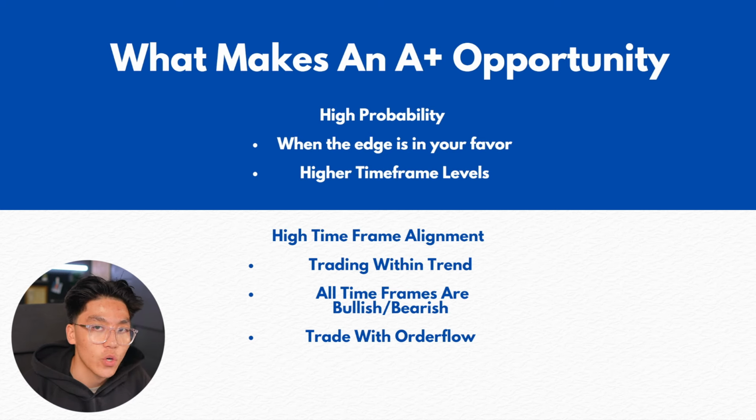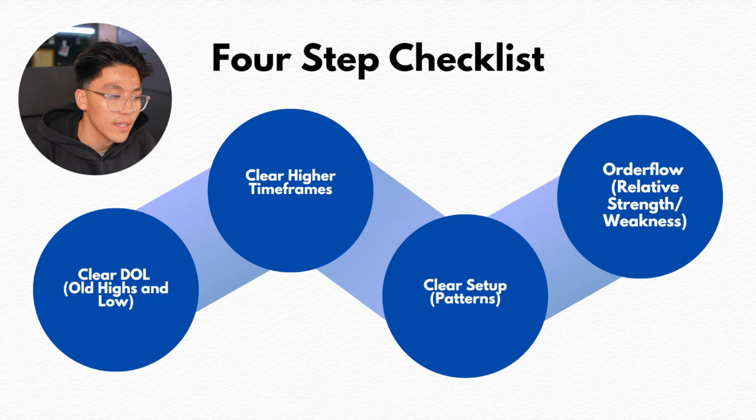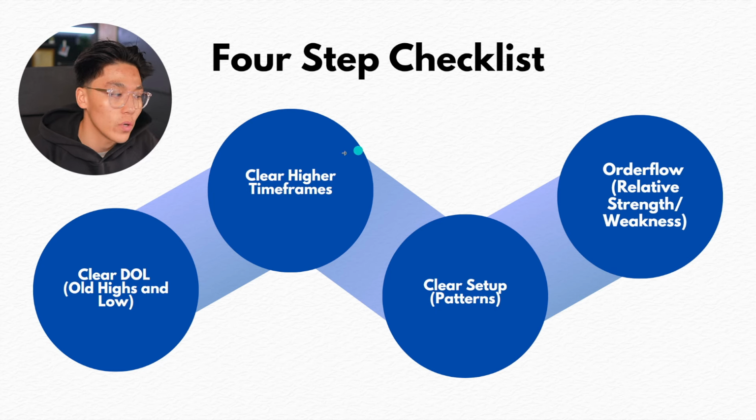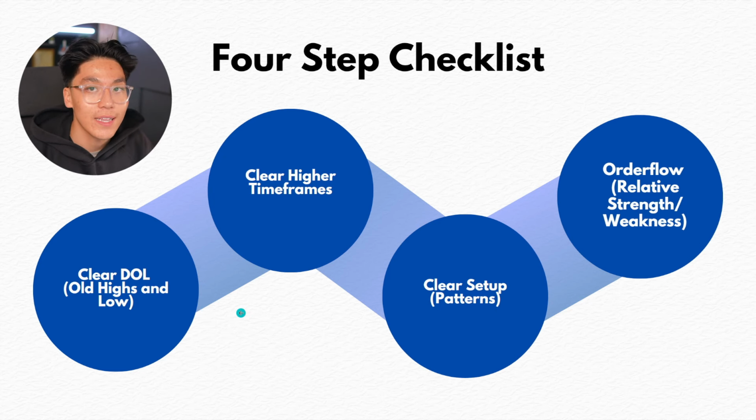So now let's go on to some of the checklists that I look over. So this is the 4-step checklist that I look at coming into the market. So what I want to look for on my A plus setup checklist coming into the pre-market is I want to look for clear draw on liquidity. So this means I'm going to be looking for clear old highs and old lows. This basically means that we have a clear target to either the upside or the downside that we can look to target and for the market to potentially gravitate towards.